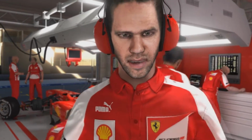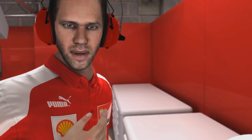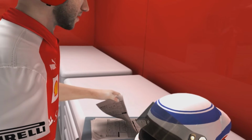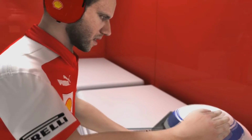Hey, good to see you again. As your race engineer, it's my job to support you this weekend. When you're out on track, we'll remain in contact via radio. I'll feed you information as and when you need it. As discussed in the team briefing, we're not looking for outright speed to begin with, so just take your time. Follow my instructions and you'll do great.